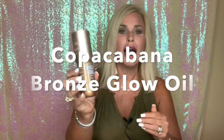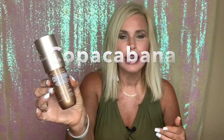She's fantastic. But the other thing, okay, so when you come in at night and you're ready to go back out, if you've not seen this, I believe it's from the same company. I think it is. This was great. This is Glowmotions Copacabana Bronze Glow Oil. And I used this product just to moisturize, give my skin a little bit of a bronzy glisten when I went out at night. No sunscreen.